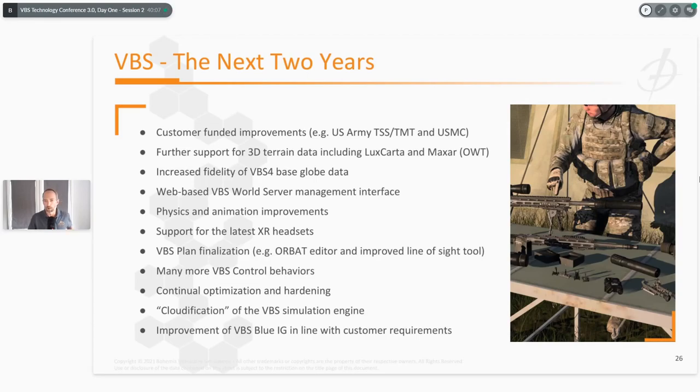We are always supporting the latest XR headsets. We just implemented support for the latest JVC augmented reality headset, and it's pretty cool. If you would like us to support a different type of headset, reach out. Typically, anything that works with Steam VR already works with VBS.